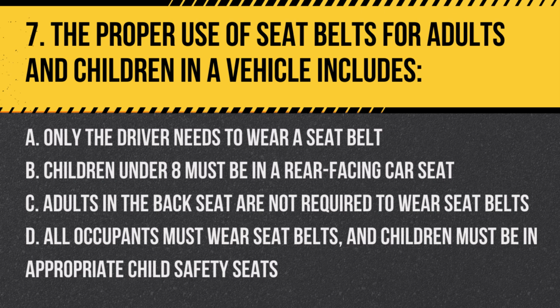Question 7. The proper use of seat belts for adults and children in a vehicle includes: A. Only the driver needs to wear a seat belt. B. Children under 8 must be in a rear-facing car seat. C. Adults in the back seat are not required to wear seat belts. D. All occupants must wear seat belts, and children must be in appropriate child safety seats.